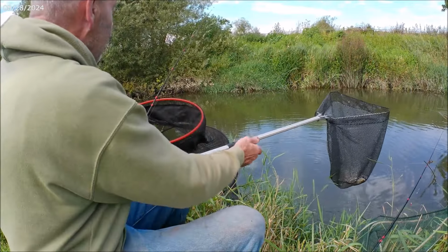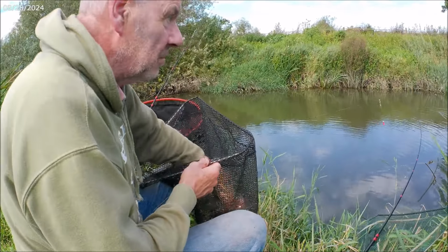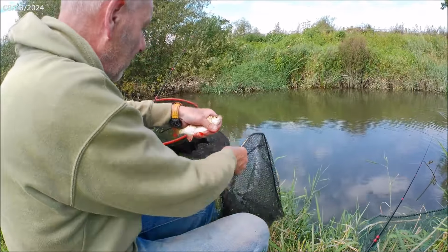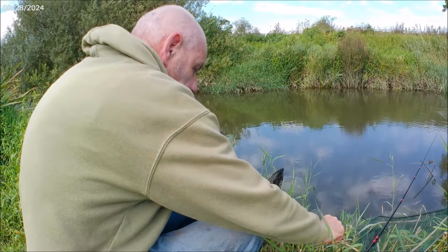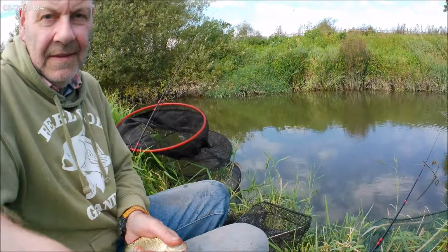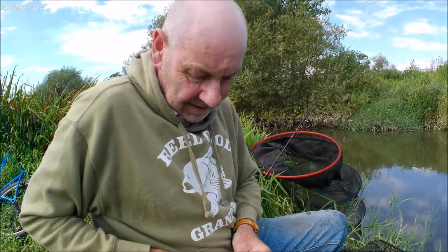Right, so, sweet corn on the float. It's starting to pick up some bigger fish. Oh, that's not a bad rudd. Not a bad rudd at all. Nice one, actually. Keep still, mate.